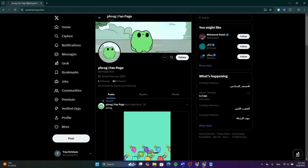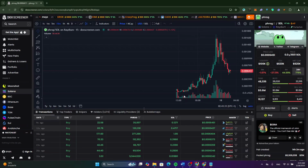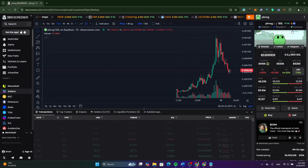Now before going on to buy this token, make sure to check the referral account and keep following the updates about this token. As you can see, this token is available on the screener. It's created 14 hours ago and increased by 700% in the last 24 hours. The liquidity here is unlocked by 99%. That means investment in a safe place. This token is also trending number 7 in the Solana section.